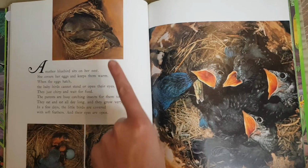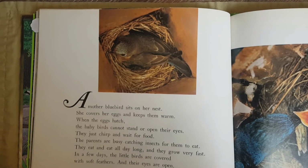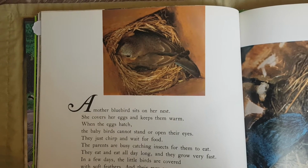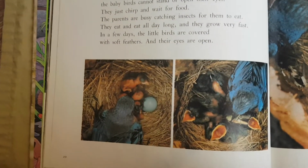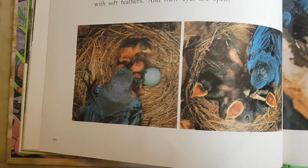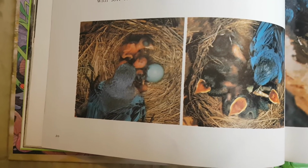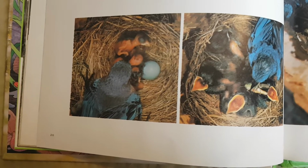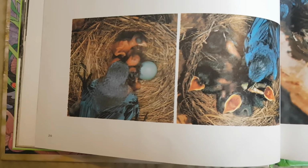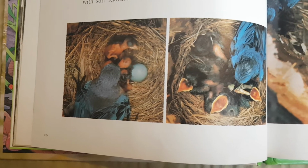This mother bluebird sits on her nest. She covers her eggs to keep them warm. When the eggs hatch, the baby birds cannot stand or open their eyes. They just chirp, chip, chip, chip, and wait for food. The parents are busy catching insects for them to eat. They eat and eat all day long.